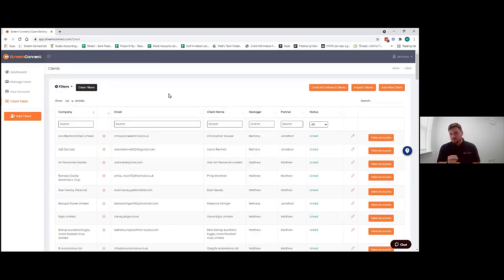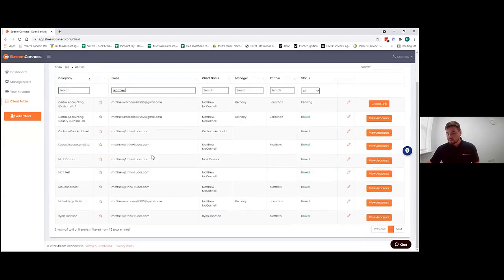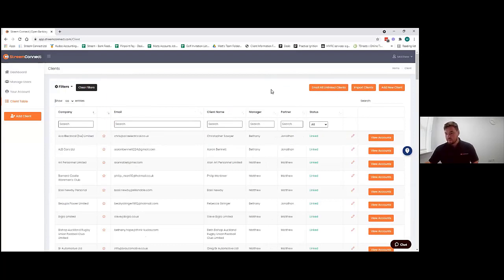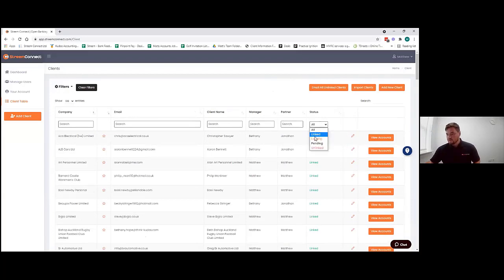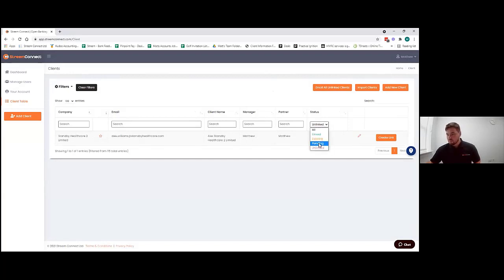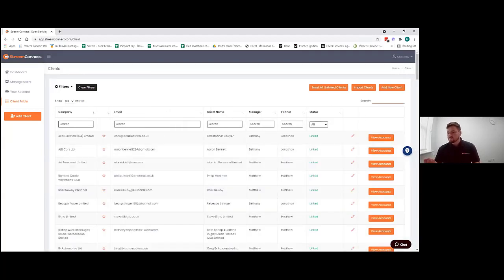So the advanced search, we've made this to be quite easy to use for the client. So you may have a client which has 2 or 3 or more companies. You might want to search by manager. So you can do it that way. And also you can filter it through who's linked up, who's not linked up, who's pending. So we've already sent them a link, but they haven't linked it up yet themselves. And also who's coming up for expiring. So it's very easy to filter in that way. Another way we can filter is through tags, which I'll get to.